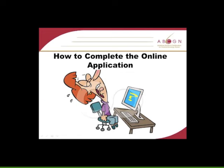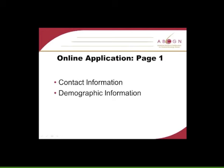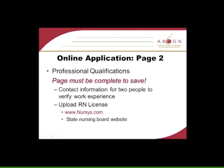You will need to submit your recertification application online, but don't worry. You can contact ABCGN staff by phone or email to get login information or any help navigating the application. The application has 3 pages. On page 1, you will enter your contact and demographic information. If your contact information has changed, please contact ABCGN in addition to updating the application to make sure that we have the best email and mailing address for you.